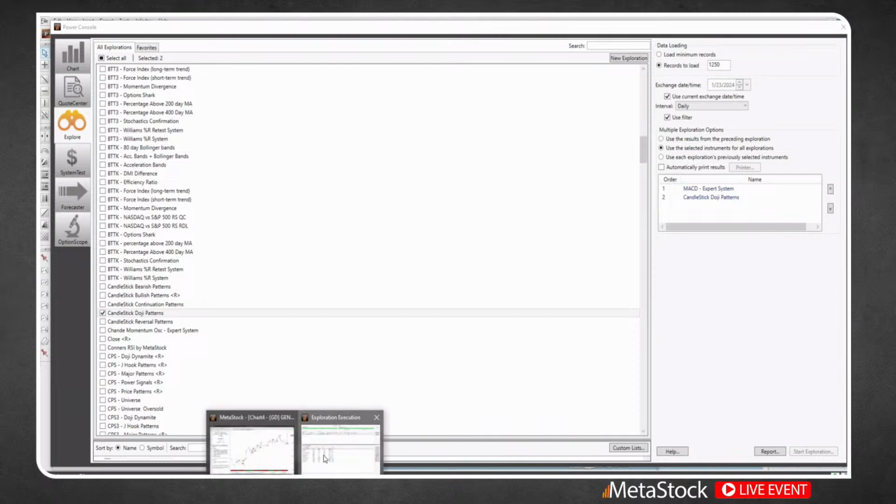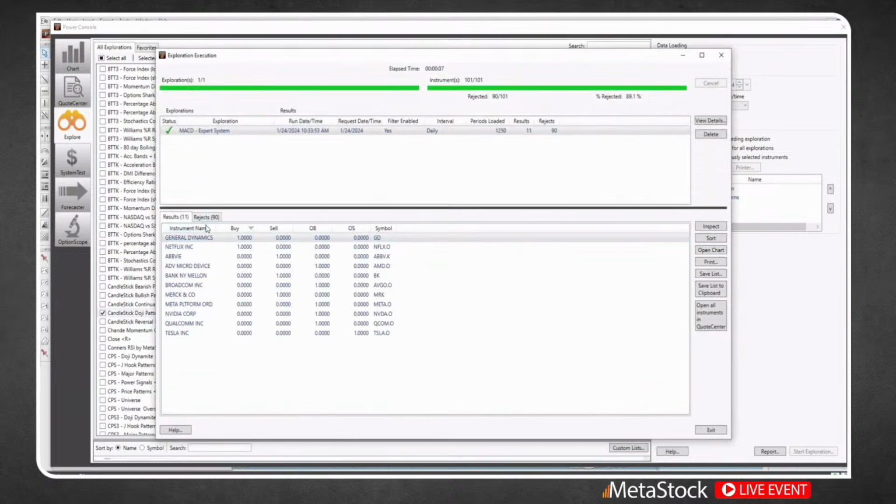As you remember, when you create a scan, you can have up to, I think, 12 different columns of different indicators and values that it'll show you. So when you pull up a list, you can see a lot of different information in front of you and pick which ones you like.